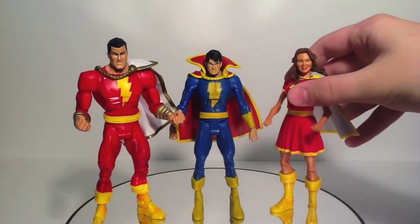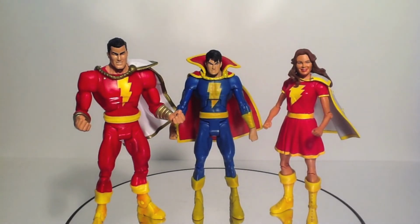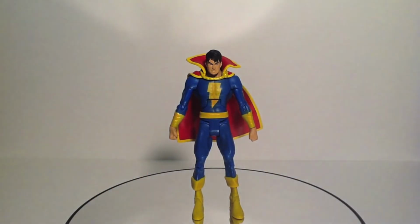So, when you have all three of these together, it makes up the overall Shazam family. These are the three. There's other Captain Marvels and other variations, but these are basically the big three. These are like your Superman, your Batman, and your Wonder Woman. You gotta get all three because they all work together. There's other characters beyond that, but as long as you have these three, you have the most important characters. So anyways, let's take a look at Captain Marvel Jr. After I said that three times.